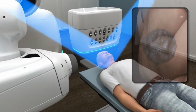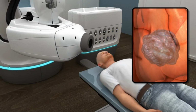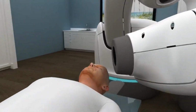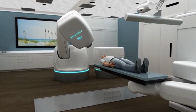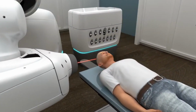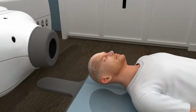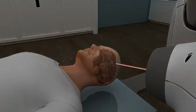Its unique robotic movements and pinpoint accuracy enables your physician to approach the tumor from the best possible angle, delivering precise high doses of radiation directly to the tumor without any surgical cuts. Not only does this mean no overnight hospital stay, but it allows for short treatment and recovery time. Patients can experience limited to no side effects and can continue on with their lives even on treatment days. The CyberKnife system offers an improved quality of life when compared with other treatments and surgeries.